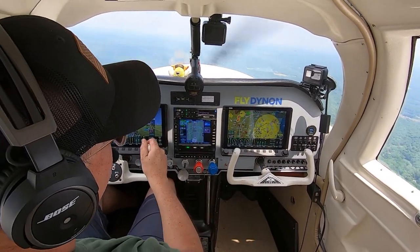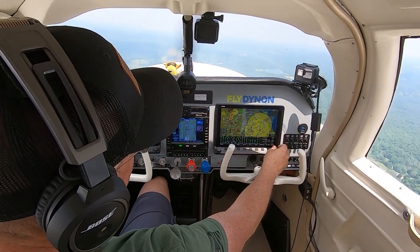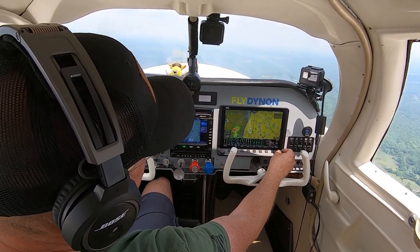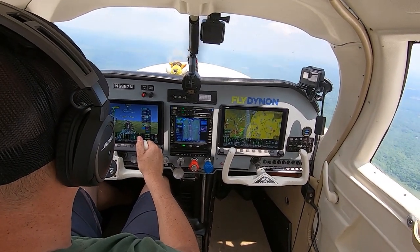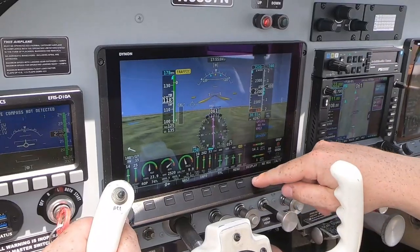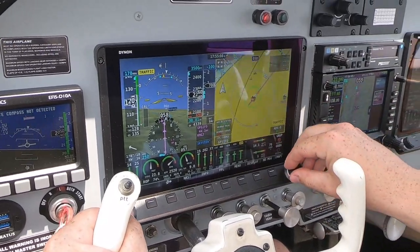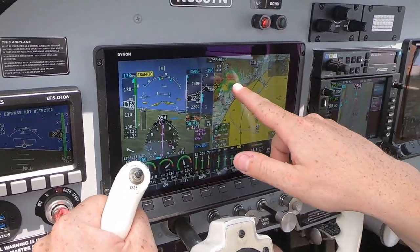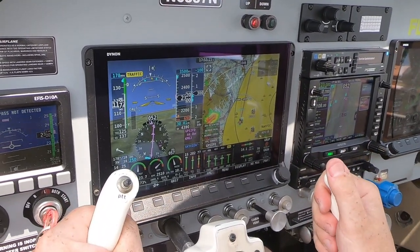Instruments, traffic, map. And here's the weather coming in right here to SkyView. Can give you zoom in. I'll show you on this display also. So I'll go to display, we'll do app. I'll zoom out. Here's the weather I was talking about that's coming in right here. Head up north on the map here.